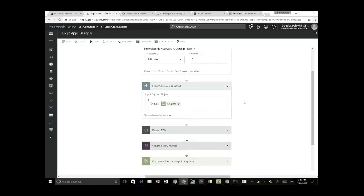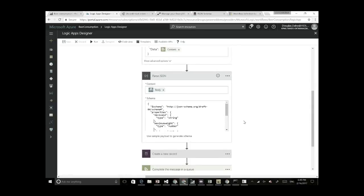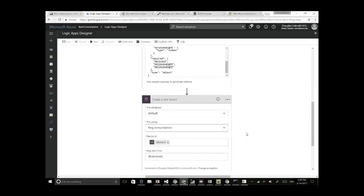Now, we did have to write a tiny, tiny little bit of code in an Azure function. There's a bit of a bug in the way Azure Service Bus works with JSON formatted messages. It puts an XML header on them, and you've got to strip that out, otherwise Logic Apps can't work with the data. So we do that, and then we parse the output because we know the format we're expecting on the message. We just define the format of the message, which is going to have a device ID, a minimum weight, and a maximum weight, right? Three fields, and we define what type they are.